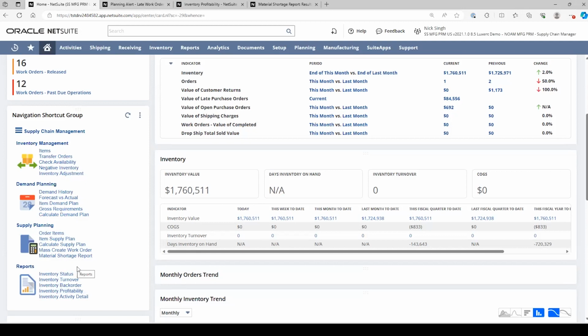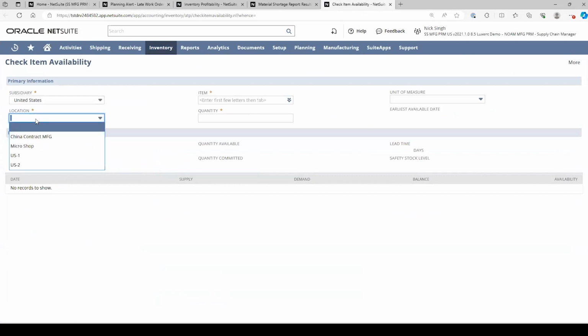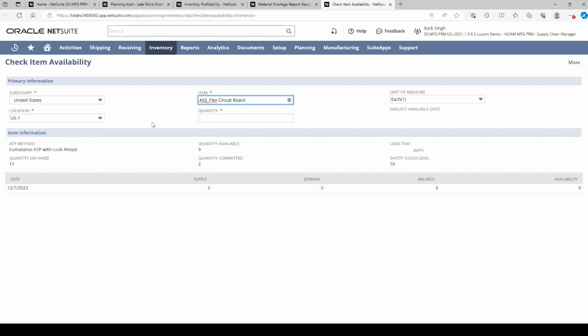Just popping open a couple of these here. If I wanted to check availability of a particular item, I can certainly do that with some of these built-in reports. So for our inventory availability, let's just do an item here, just to give you a sense of what this might look like. I can see here I have a quantity on hand of 11 of this particular item. 9 are available, as 2 are currently committed to existing orders. So from the inventory standpoint, I have different statuses of inventory, right? I have 11 of these physically in my warehouse. I have orders that are going to take 2 of them, and I have 9 that are remaining and open that aren't committed to anything.